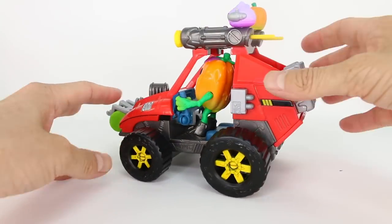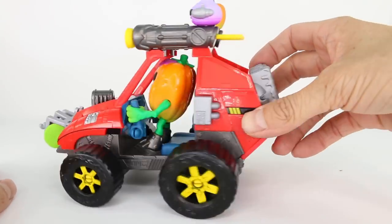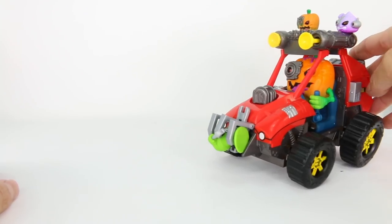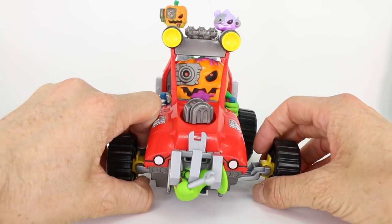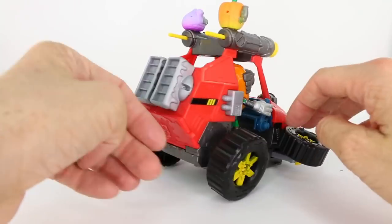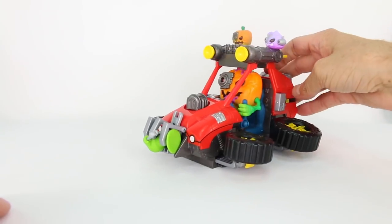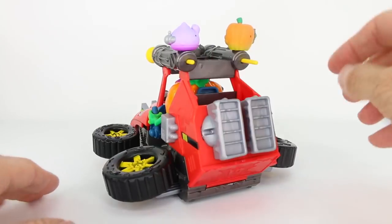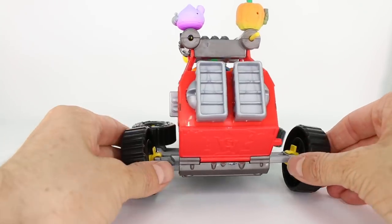If you love the Rotbots, you definitely have got to get this 2-in-1 robot assault vehicle, because remember, it can turn into a hoverboard like this. Super easy. You just pull these out. Let's do this one more time. You flip the tires up, same thing on the back. Pull these out, flip the tires up, and then we got a hoverboard.